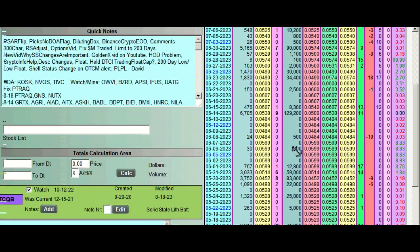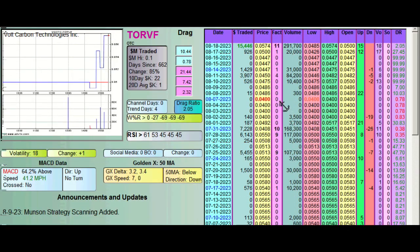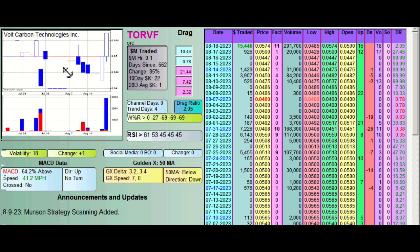Anyway, and then she had a 200-day low of 4 cents. Closed on Friday at 574 at the high. So I'm thinking this thing is really going to do well, okay?